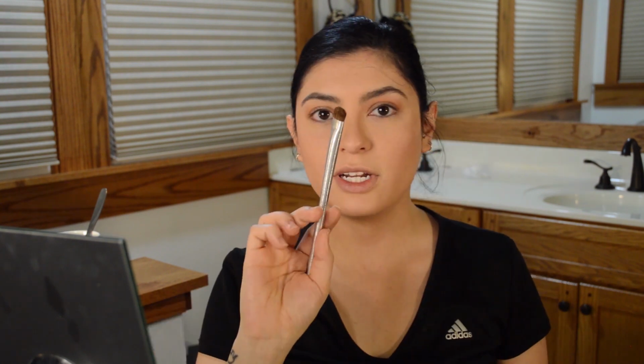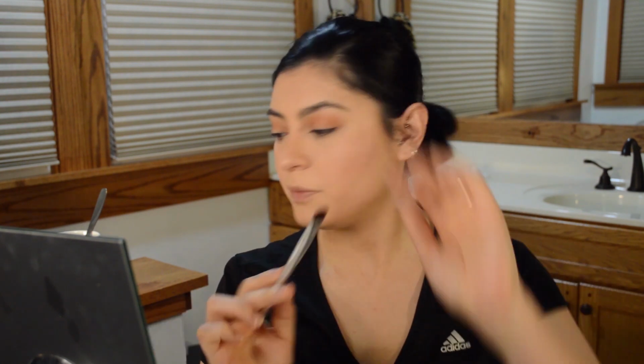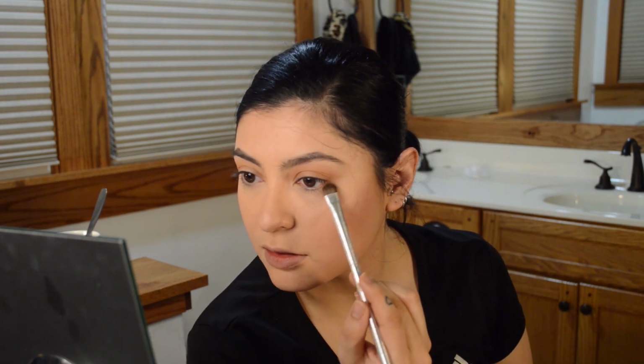And then I go over it with a very clean brush. Keep your brushes very clean, ladies. You're putting them on your face. And I blend just the top part, like of the bone, and leave kind of the color on the lid. With a more narrow brush like this one, I'll go in with that same color, tap, and go under my eye.